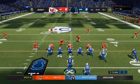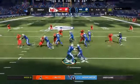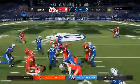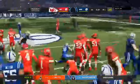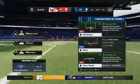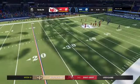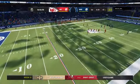Here's second and a yard. Wentz going to give this to Taylor. Second and 1 is often an invitation to take the big shot downfield. I bet the offensive lineman said, "Are you kidding? We just get on our backs and let's go get the first down." They love being physical.